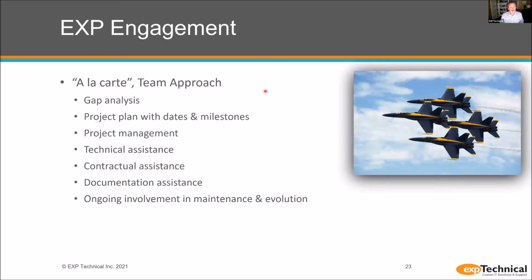So what does an engagement with the EXP look like? We're very low key. We don't try to sell packages or contracts. We take a team approach generally, either with the internal non-technical leadership or the internal IT team. We'll do a gap analysis, project plan with dates and milestones. We can provide project management at every level or work with your project managers.